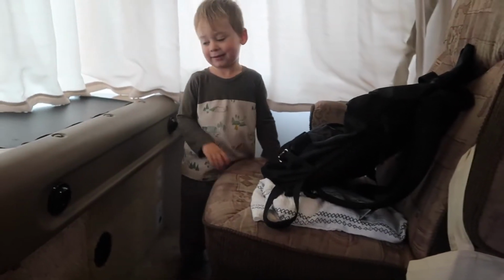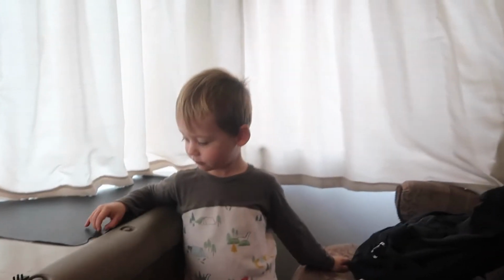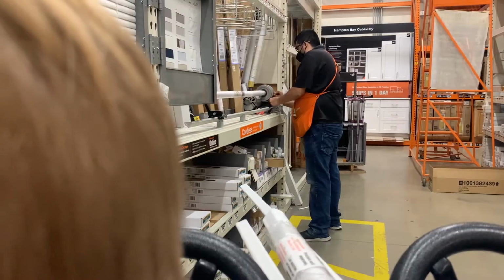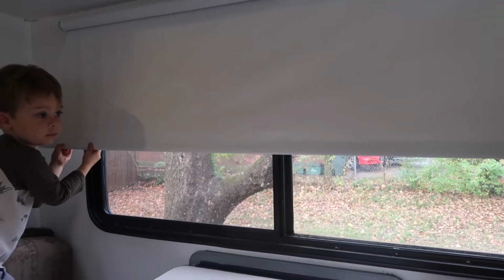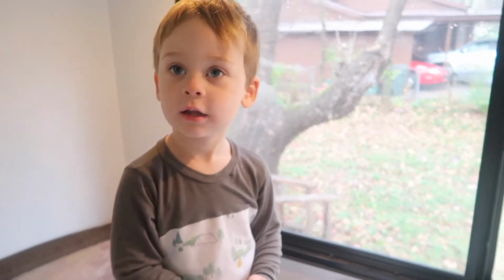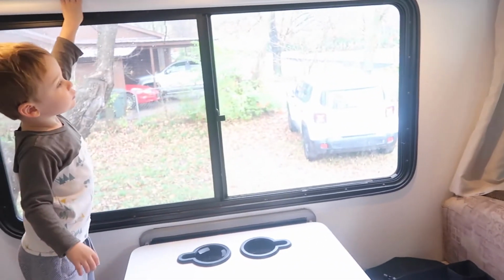Henry, what do you think went wrong on our first RV trip? Roller shades. We needed roller shades? Oh yeah. Okay, pull it down. On our first trip, people could see in our windows. When it's dark in here and these lights are on, it's exposed. That was it.